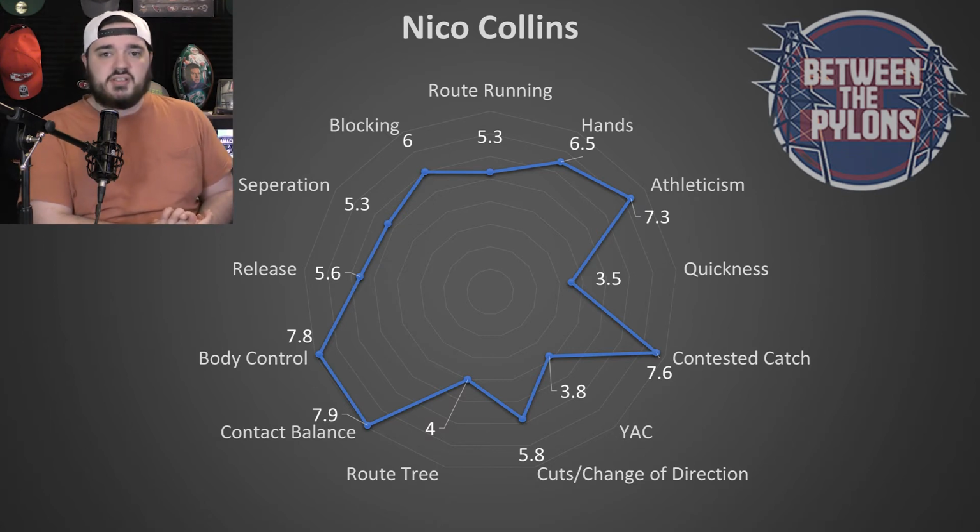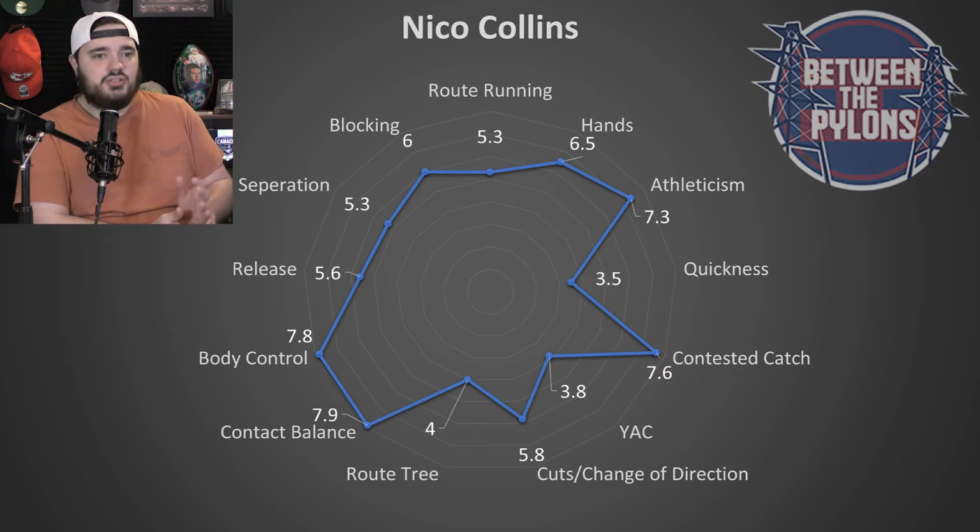Contested catch at a 7.6, again, elite grade. He's so good at this. I mean, he plucks the ball out of the air. It's a cliche now, but I'll say it anyway. He makes 50-50 balls look like 80-20 balls. I mean, he brings those balls in. He's got that down to a science.